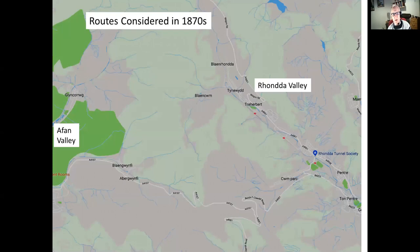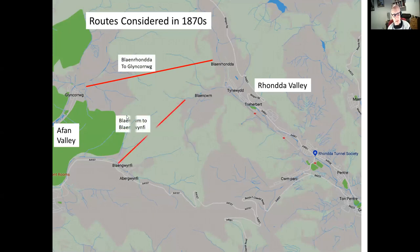And they considered various routes, we can see from these books. So if you know the top of the Rhondda Valley, you've got Treherbert here, Treorchy, and you've got the Avon Valley, which goes down to Port Talbot here. So they looked at going from Blind Rhondda to Glyncorrug. That was one route they considered. Then Blind Cwm to Blind Gwynfi. And also going from Cwm Park through the hill there to Abergwynfi. That's the one they eventually chose, Blind Cwm to Blind Gwynfi.